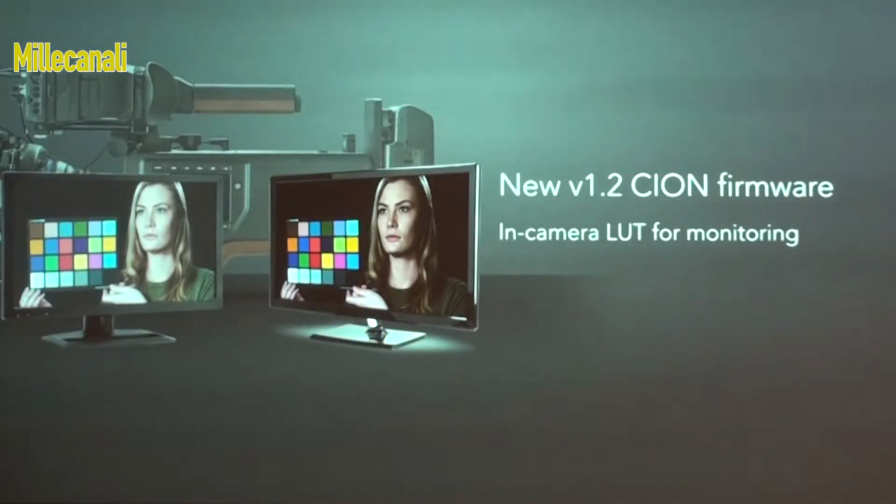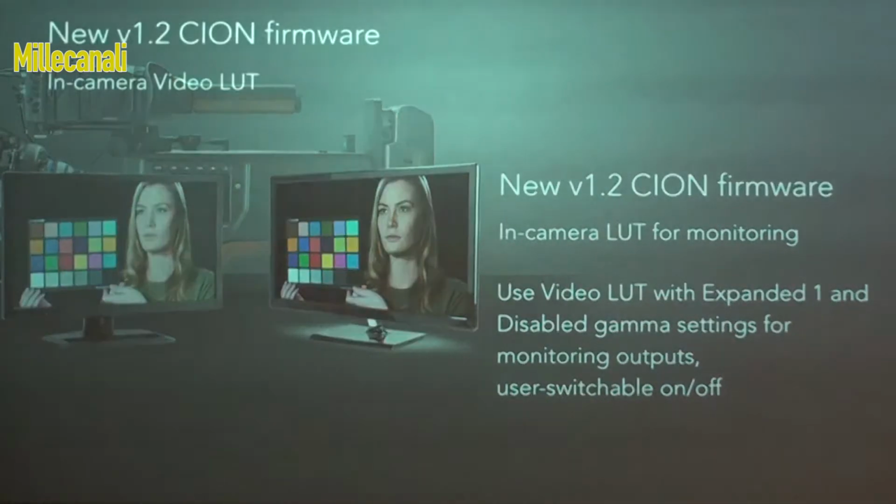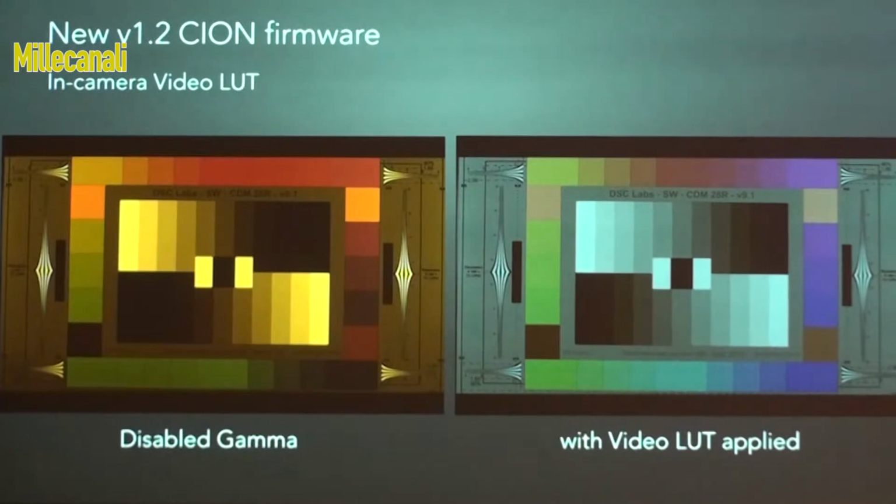Another thing was the in-camera LUT. So we have basically flat modes and expanded gamma modes for people that like to shoot that way. And now, when they're in those modes in the viewfinder, they can apply this video LUT and see things in a video color space. Or if they're sending it out to external monitoring or to their Convergent Design or Atomos monitor or whatever, it's going to come out looking like video, but they're going to be recording the gamma mode that they want. So that's been a big request from customers. And just to prove I'm not lying again, those are actual screenshots of chip charts in our lab, and that is disabled gamma, and then with the video LUT applied. So, pretty cool.